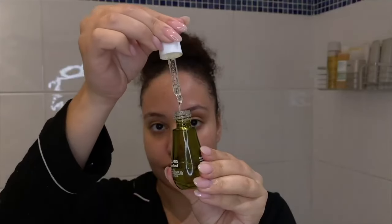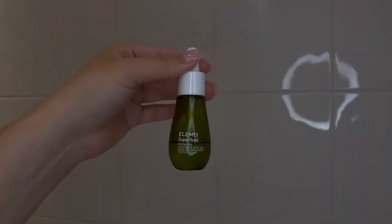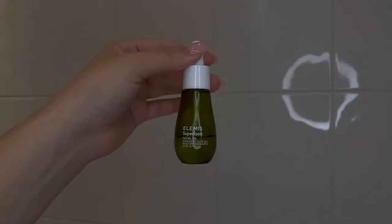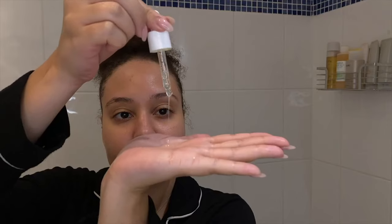Then I'm going in with my Elemis Superfood Facial Oil. This and the cleansing balm are my absolute Elemis essentials. The Superfood Facial Oil is just going to give your skin the greens it needs, and it's great for keeping in whatever you've just previously put on your skin.